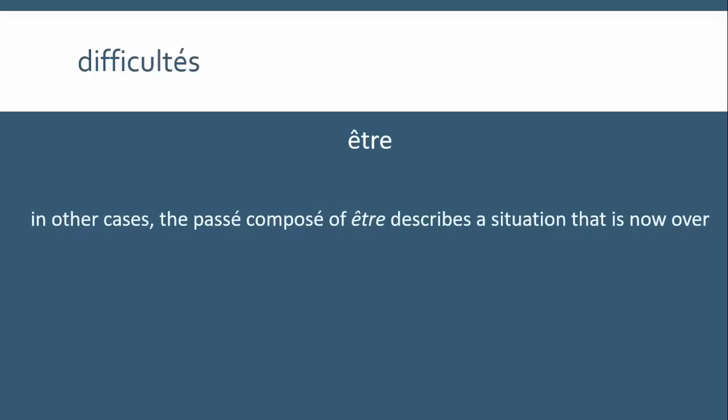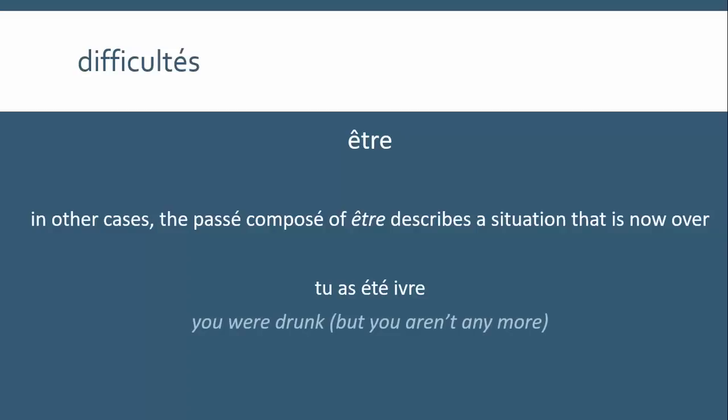In other cases where we're not talking about a place, the passé composé describes a situation which is now simply over. So, tu as été ivre is you were drunk, so the translation in English is the same as tu étais ivre. But now we know that you aren't anymore, and this is just one whole action. Remember, one dot on the timeline.